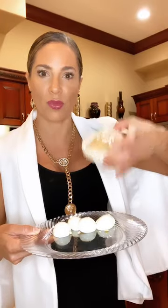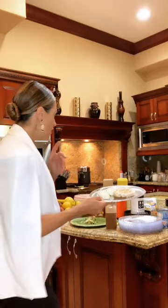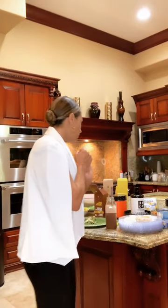So look, you have a beautiful rice cake, so simple. Your protein, Nuts and More peanut butter, you have your egg whites. Anything else I want to say here before I sign off?